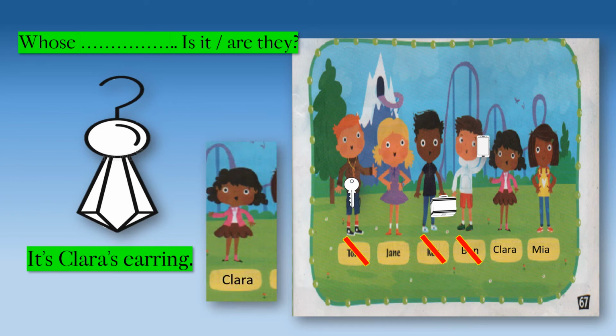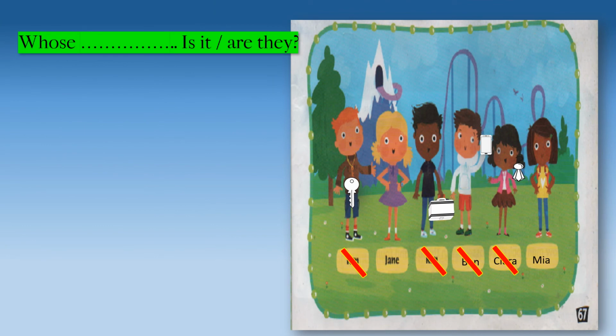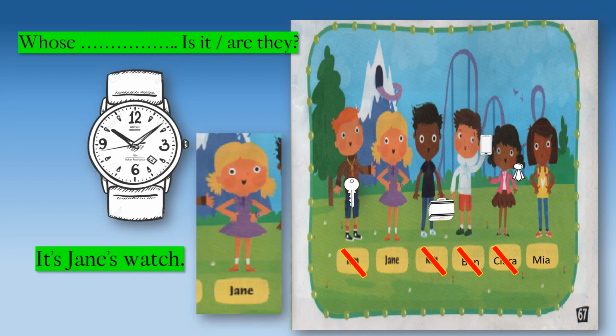There she is. And you can draw an earring on Clara. That's very big. Okay, and the last one. Oh, no, sorry. 2 more. 2 more. What's this? Whose watch is it? Whose watch is it? It's Jane's watch. There it is. It's Jane's watch.